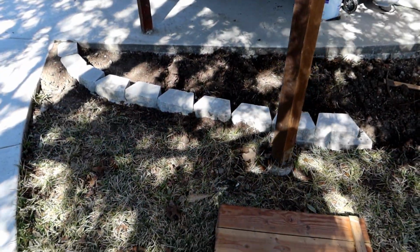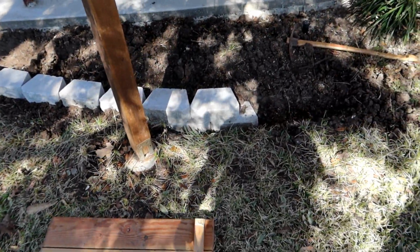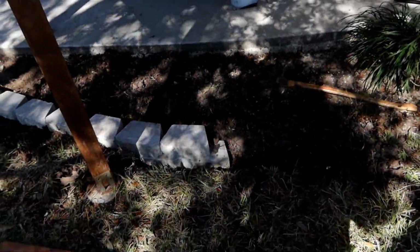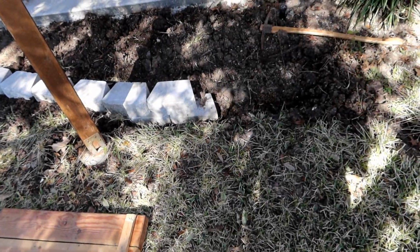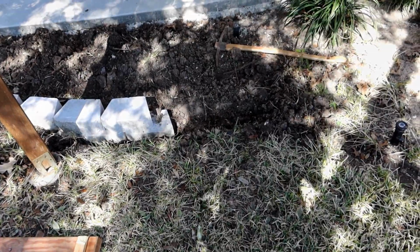Now, as you recall last time, this is kind of how we left things. I'm just building 2 layers of bricks, kind of going all the way around here, and that'll go all the way over to there, and then we'll ultimately fill this thing up. So I'm going to continue with that today, and I'll catch up with you in a little bit and show you how much progress I've made.